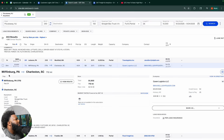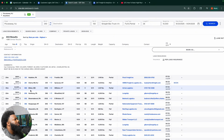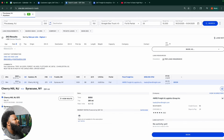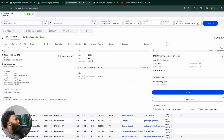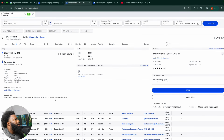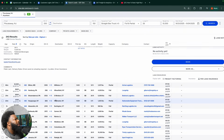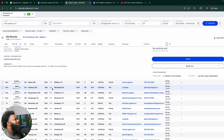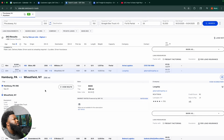So that's what you got to be careful for when it comes to those multi-stops. All right, we got Mifflinburg. Is it Mifflinburg, PA to Charleston? Is this the same thing, basically? Looks like they're quoting this around. Keep that in mind. If you see multiple brokers posting the same load, they're probably trying to get a quote. That's when you shoot your shot. Pallet jack, delivery notes, driver assist at unloading required. 2 pallets. Nothing crazy there. $211 a mile, $261 on the mileage. About 300 miles. Nothing crazy.